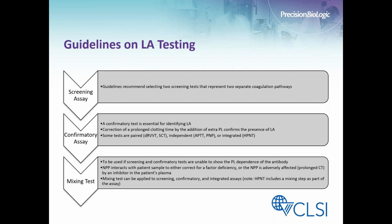So very broadly speaking, the CLSI guidelines break down diagnosis and testing for lupus anticoagulant into these 3 sections. Now, I won't get too technical here. I'll try to keep this fairly high level. So the first thing that's recommended is a screening assay, and it's recommended by the CLSI that you use 2 separate screening tests that represent 2 separate principles, such as targeting 2 separate coagulation pathways.